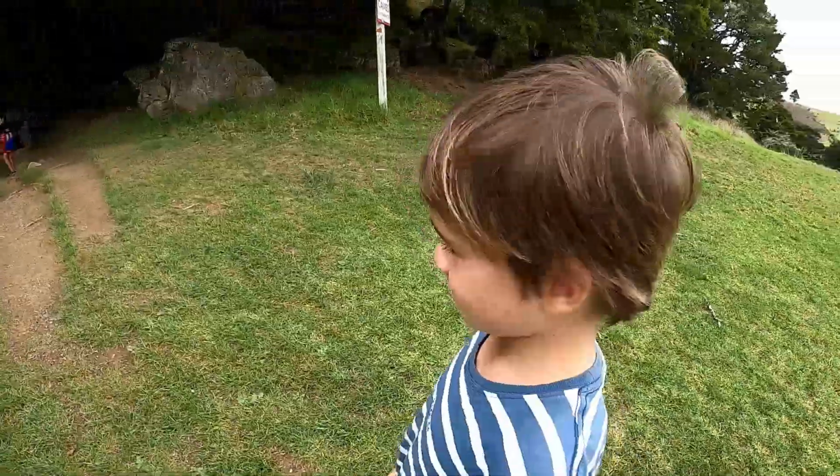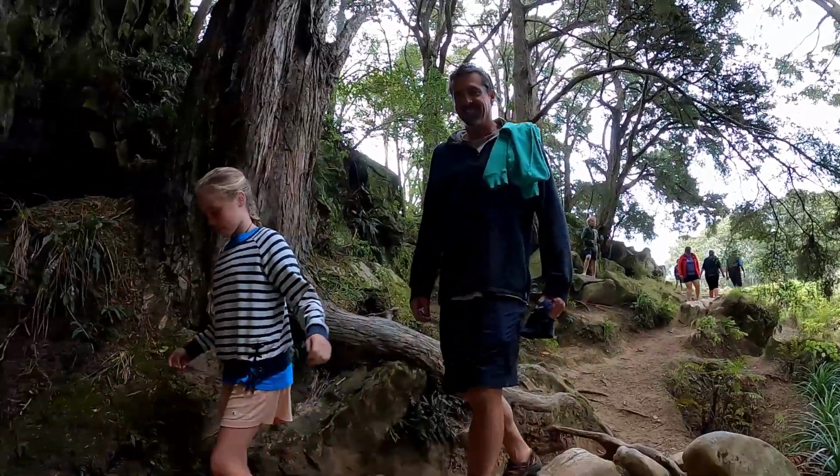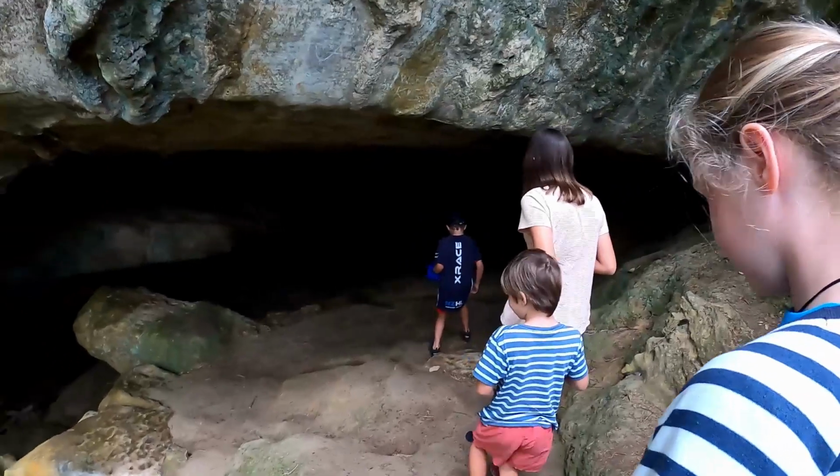Are you scared, Reef? We forgot torches, didn't we? Here we are going into a cave and we forgot our torches. There might be crocodiles. You could just walk through the water. No, Dad, stop it. It's not funny. No!